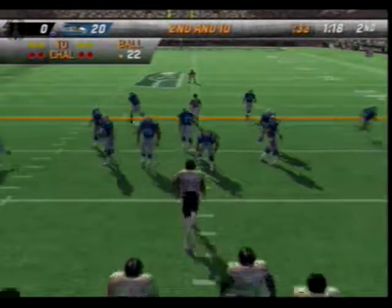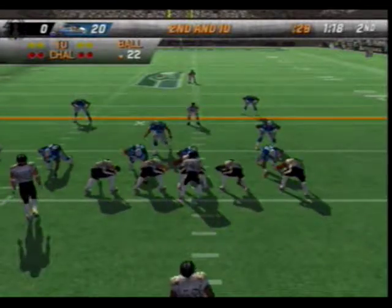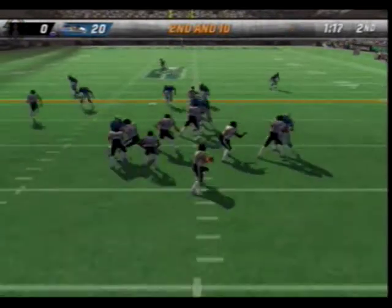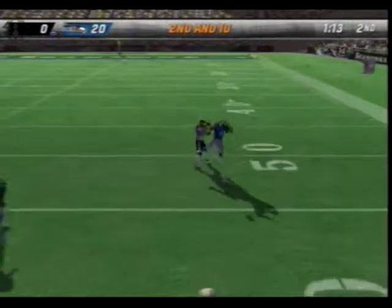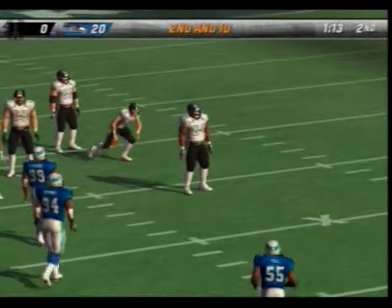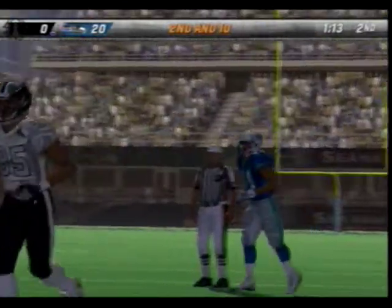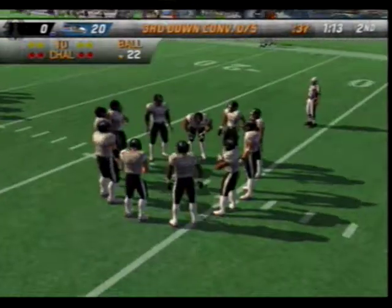Second and 10. Ball on the 22-yard line. The Seahawks with a four-man front. With the pass. Nearly intercepted. Number 85 was his intended target. Martin was there on the cover. Third and long. Let's see what play they choose to keep this drive going.